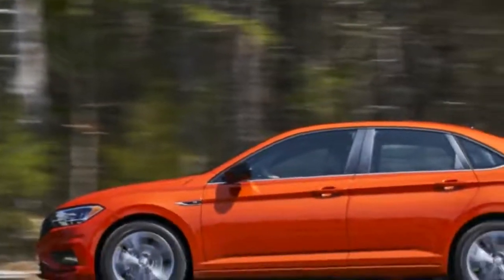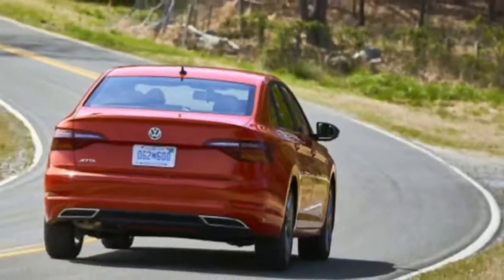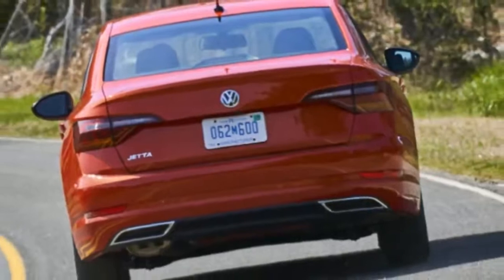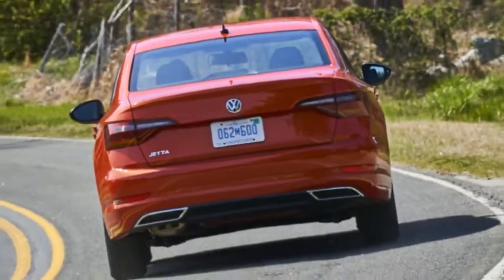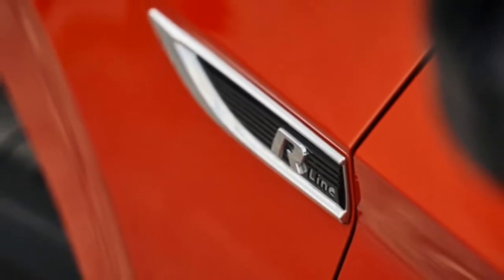And although the new Tiguan and Atlas have been propelled ahead so far this year by America's crossover obsession, the Jetta is still VW's best-selling car, beating the Passat and the Golf. Put simply, the new Jetta has got to be good. The little VW does make a good first impression.